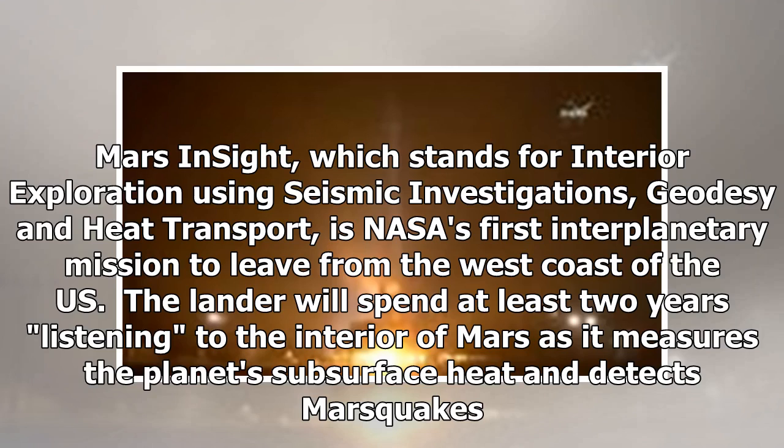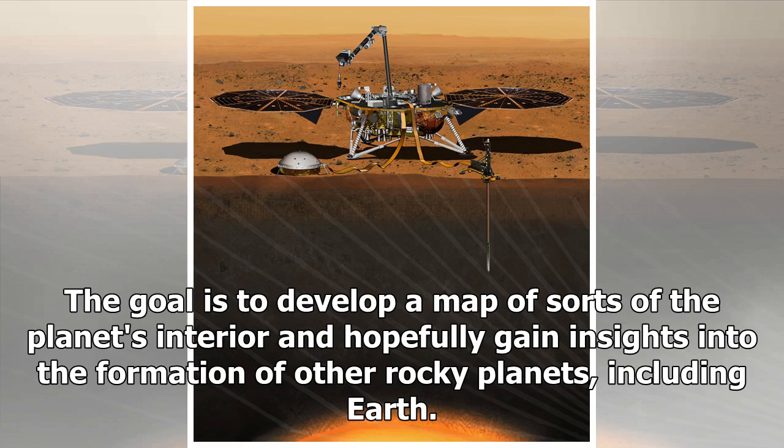The lander will spend at least 2 years listening to the interior of Mars as it measures the planet's subsurface heat and detects Marsquakes. The goal is to develop a map of sorts of the planet's interior and hopefully gain insights into the formation of other rocky planets, including Earth.